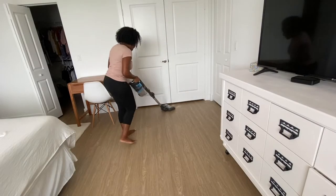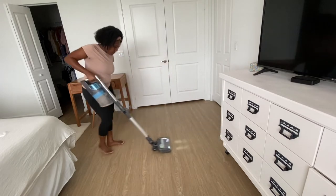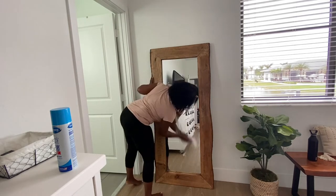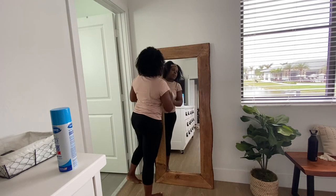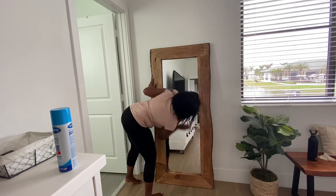In our previous home, we had carpet in the bedrooms, and I try to vacuum that as well too on a weekly basis. And just seeing those vacuum lines in the carpet, it makes the room look so much cleaner.